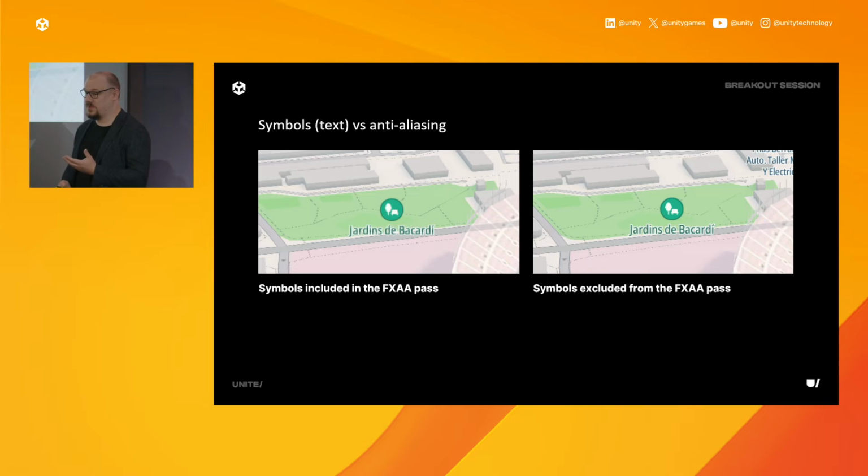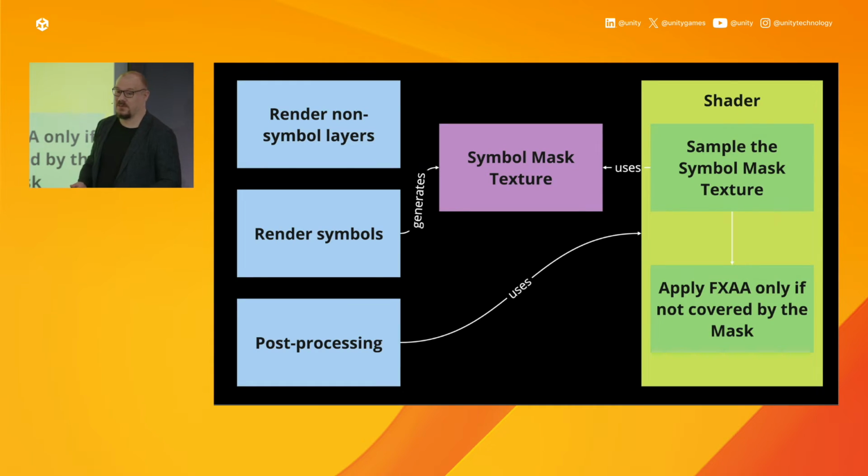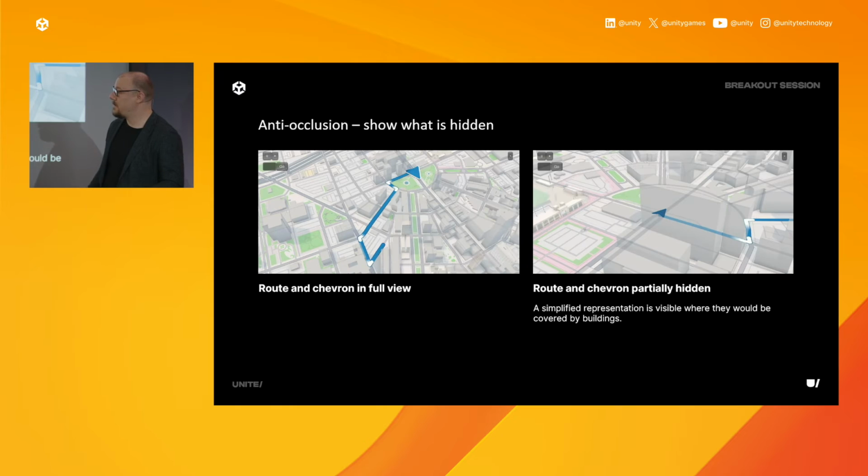Now, the text could be put in any place in the stack of layers, so we couldn't just draw it last after applying FXAA. And the procedure that we figured out for that is, when rendering symbols, which is a common name for text and icons, we also generate a texture which we then use as a mask in the post-processing step. When we apply FXAA, we sample that mask, and based on that decide whether to apply it to this fragment or not. That's how we managed to apply FXAA to everything else except for icons and text.